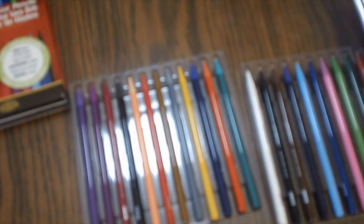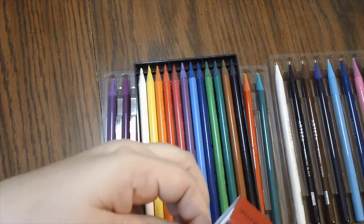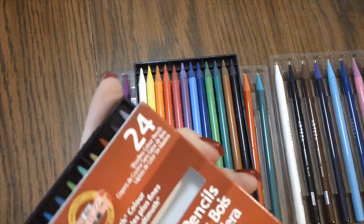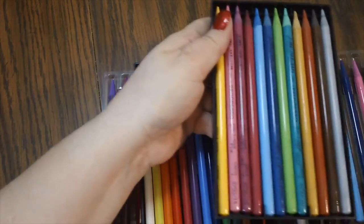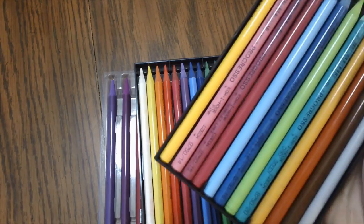Here are all the colors. Oh, and I don't remember, did I show you? Oh my gosh, I'm losing it here, guys. I don't know if I showed you both trays on these Koh-i-Noor ones. So on the Koh-i-Noor ones, here is this tray, and then here is this tray here. So 24 pencils in this Koh-i-Noor set, and then 24 pencils in the Arteza set.